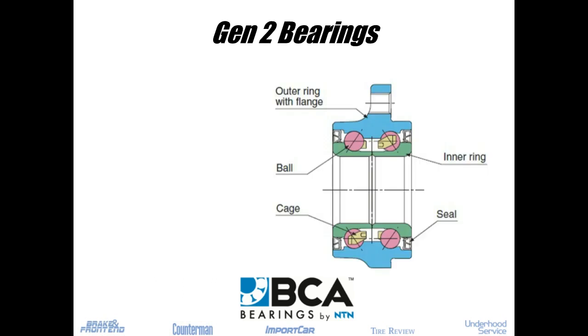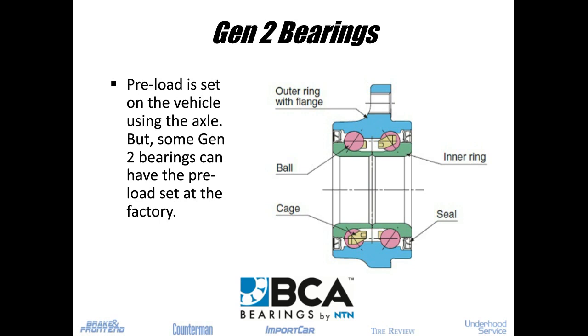So let's move on to Gen 2 wheel bearings. A Gen 2 wheel bearing basically has one flange, and that's typically mounted on the outside. With these, you're still setting the preload at the shop in some cases. In some cases, there's a certain amount of forming on it to help keep the preload on it. But for the most part, you're preloading these at the shop with the axle nut and either the axle going through or the end of the CV joint.